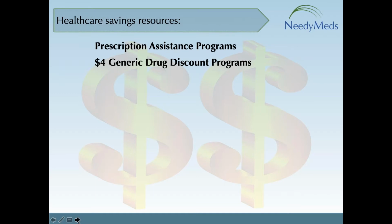Now, you saw on the screen, what just popped up is the $4 generic drug discount programs. Those are also on the top left-hand side under the prescription assistance programs. Now, the $4 generic drug discount program on needymeds.org is a great resource for finding generic medications for a discounted price. And here's the thing. Suggest to your patient that they check out this destination even if they have insurance, because sometimes we can connect someone with a prescription that is available at a lower price than their insurance company.